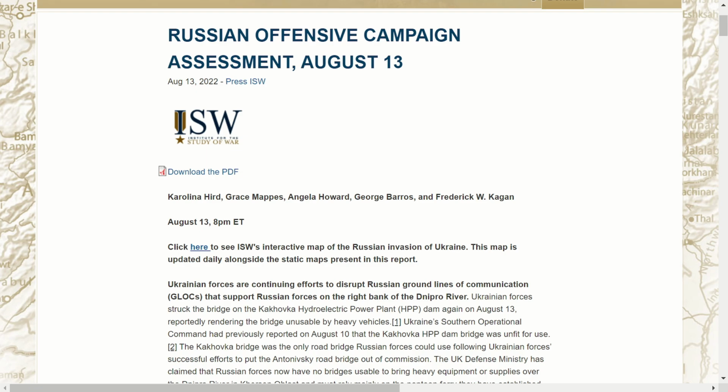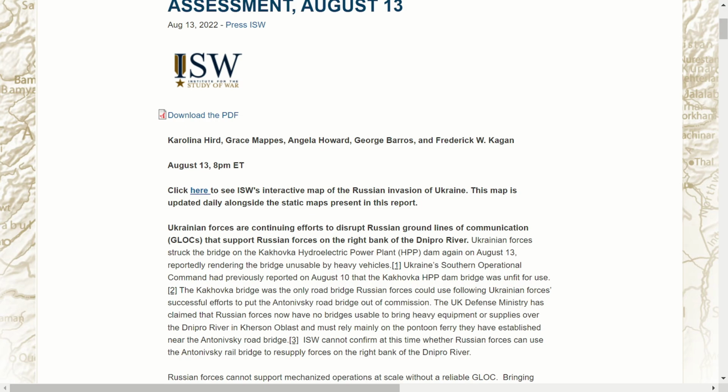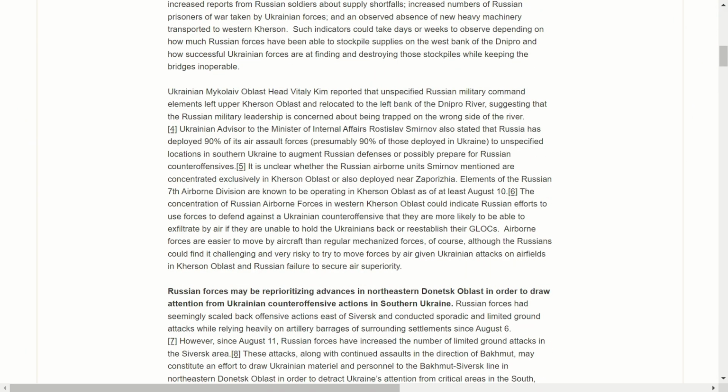For this Institute for the Study of War, if you look here, they have an assessment for August 13th. This is basically yesterday, and they're going to come out with today's assessment later in the day. So let's see what they actually have to say. For one, Ukrainian forces are continuing efforts to disrupt Russian ground lines of communication and support Russian forces on the right bank of the Dnieper River. That's echoing what we talked about in Kherson, where they cut off the bridges and denied the Russians access to moving their equipment easily on the Kherson fronts. If you read, they do have more detail about that.